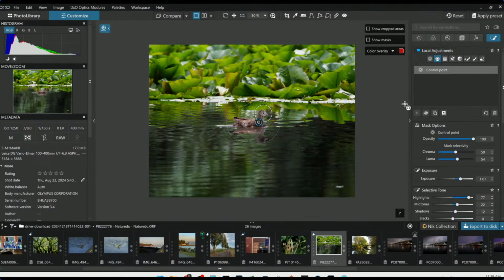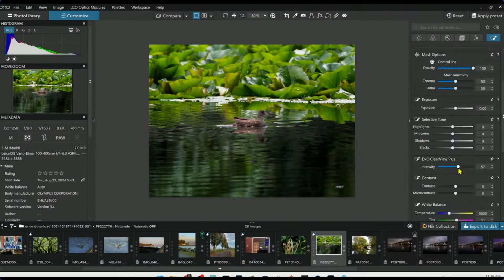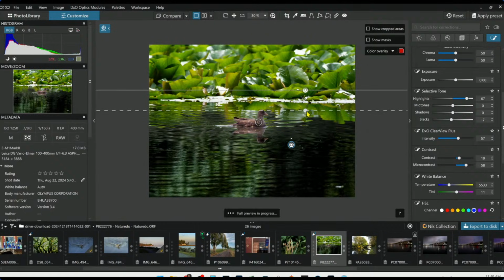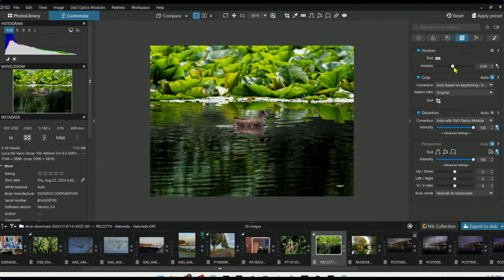Still thinking about the composition. Sorry, but let me get some of the basics in. Just basically the water. I want it to be darker, more contrasty. Might be able to do the same up here. Okay. Definitely need some straightening.